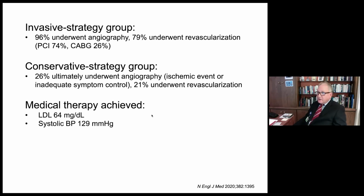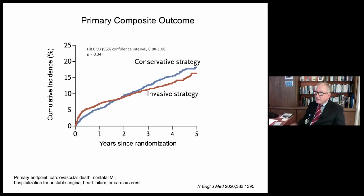The medical therapy was in fact optimal. The LDL achieved on average in this study was 64 milligrams per deciliter, below the target of 70. And the systolic blood pressure at the end of the trial was 129 millimeters of mercury, at the desired target range. The results of the study are shown here.